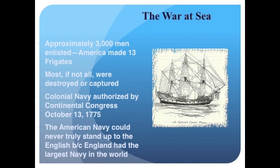Now, it wasn't for lack of trying. 3,000 men enlist in the American Navy, but the American Navy consisted of 13 ships. Now, we know that the Americans shipped quite a bit for commerce, but they did not have warships. The British, however, had tons. Most, if not all, of their frigates were destroyed or captured during the conflict.